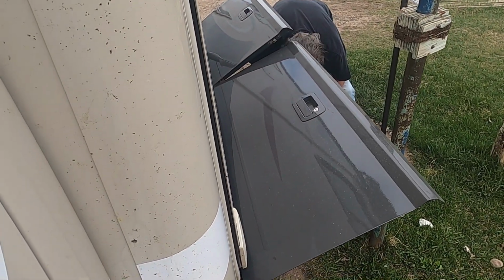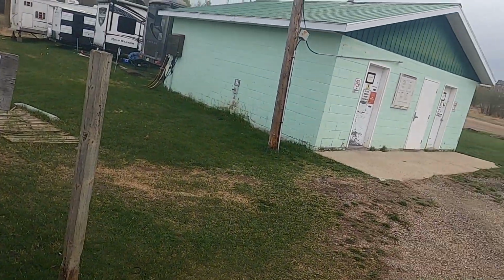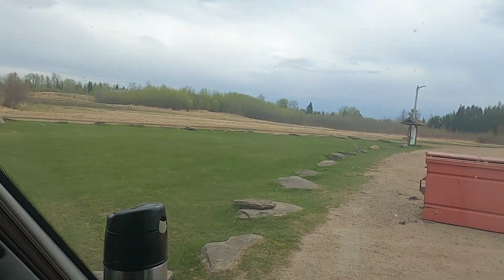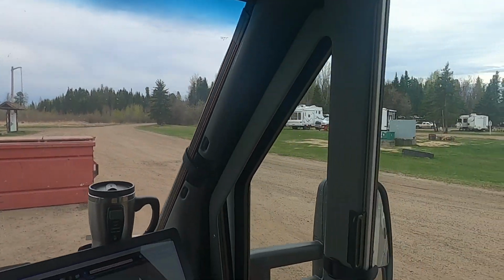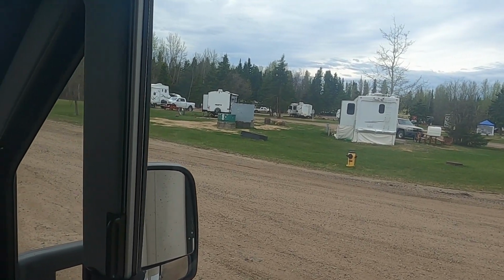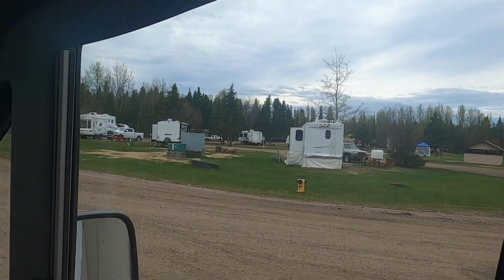So you don't have to look here because Steve has the door open. But in the meantime, I'll show you a little bit more around the campground. We didn't walk up here last night, but this is the area that's electric, sewer, water, etc., fully serviced. And a lot of these people are seasonal or workers that are here. So this part is all filled up.